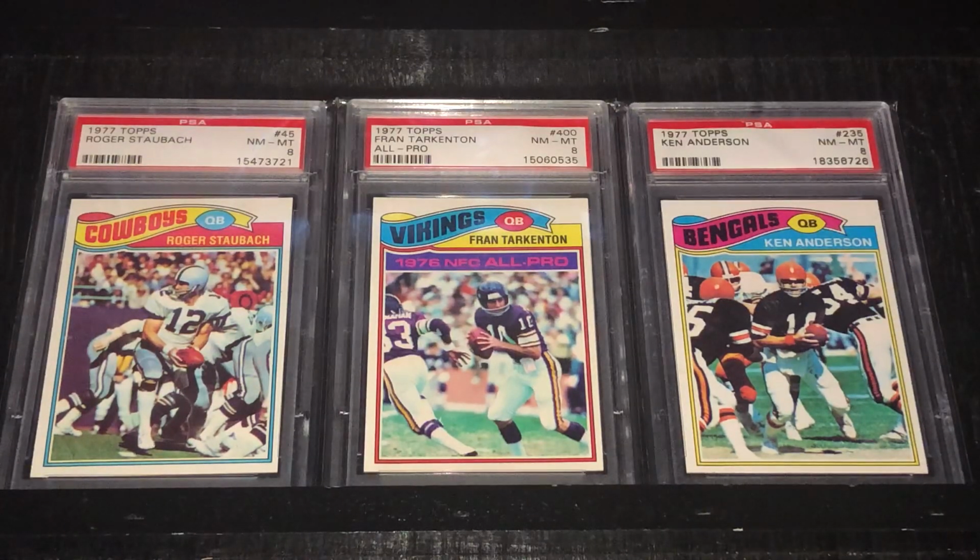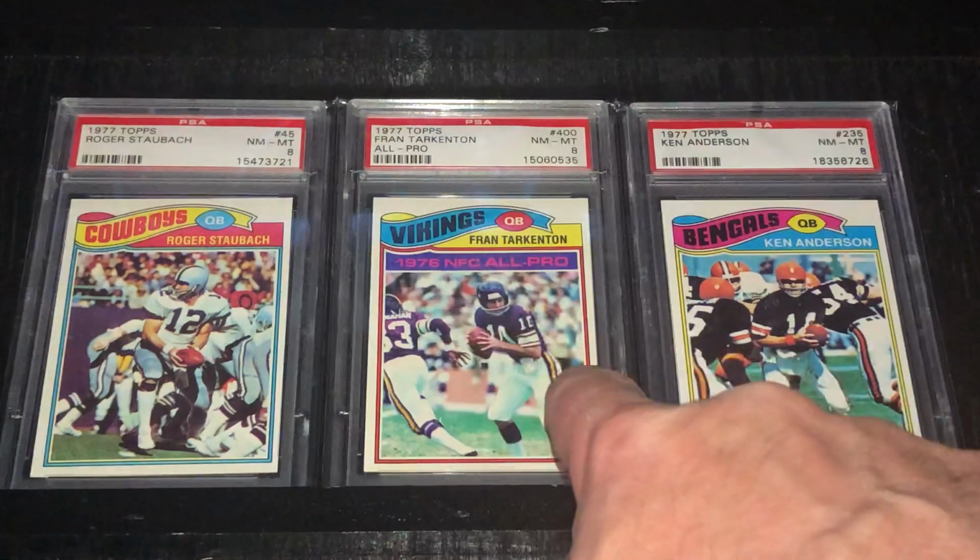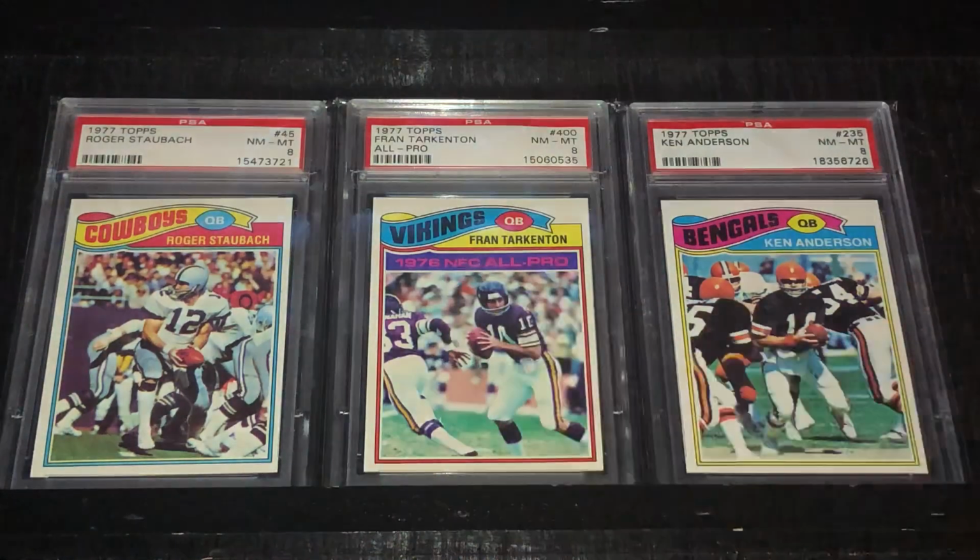And then next to him, you have this beautiful Fran Tarkenton card with the NFC All-Pro banner there with the purple and then the pink, and then it really goes well with his jersey, just a really sharp card. And then this Ken Anderson one's a fun one that I talked about in a video last year, where it shows him looking like he's almost got a Browns uniform on.